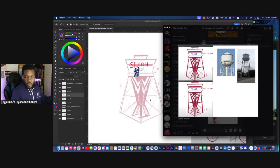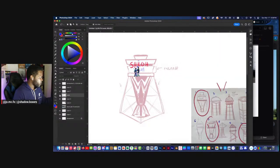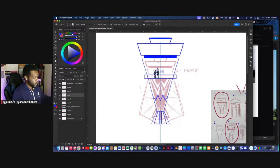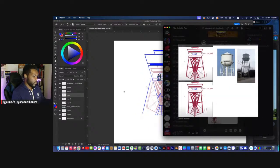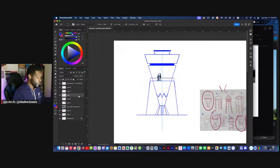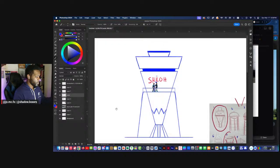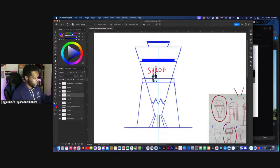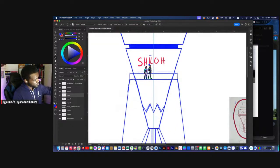Oh, because you just narrowed it in, right? You just made it more narrow. Is that what you're saying? Okay, and then let's draw the floor right here too. Not too bad. So this rail is probably gonna come up a little higher here too. Where's my characters?